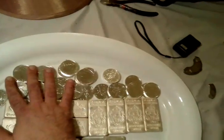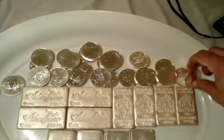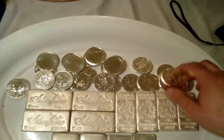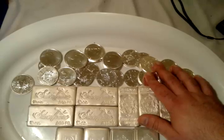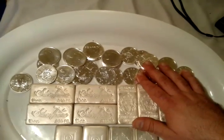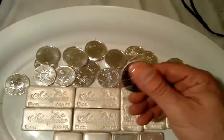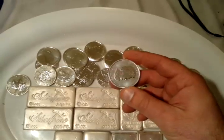So here you have 1 ounce Canadian maple leaf coins currently going for $25 an ounce, which is a couple of dollars over spot price. The current spot price as of today is about $22, so you can expect to pay $3 over spot for these coins. I think this is a very good advantage. I'm going to explain to you the difference of why they're good and why they're bad in a moment.